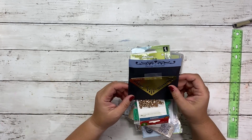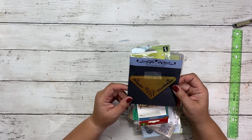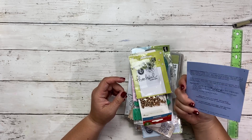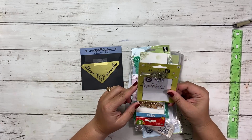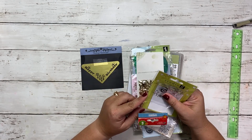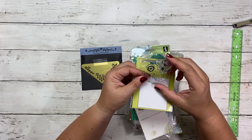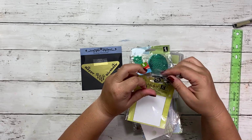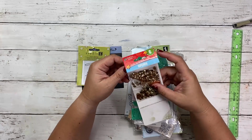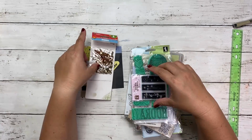$3.75, something like that. Okay, so this looks like a little stencil that says happy birthday, and you can stencil on that. I've never used one of these before, but it looks like I could. I'll give it a shot, see what it is. This one is a partially used stamp set that doesn't have all the parts, so it just has a flower and another flower, but I could use the flower, that's fine. There's some sequins, which I can use, so that's nice.